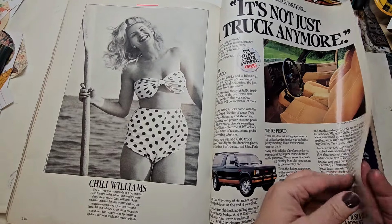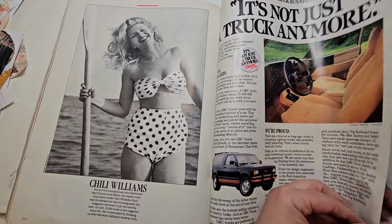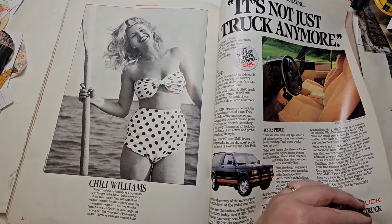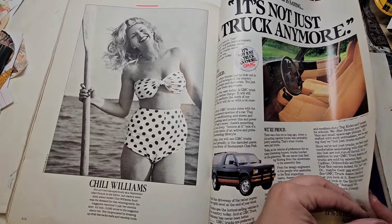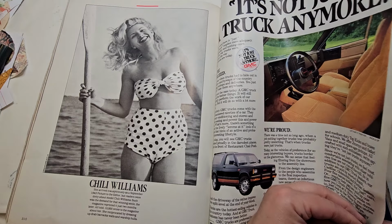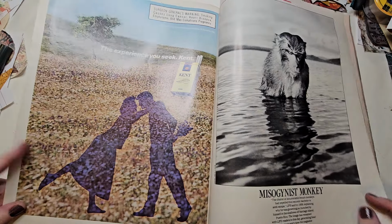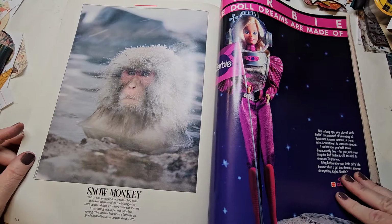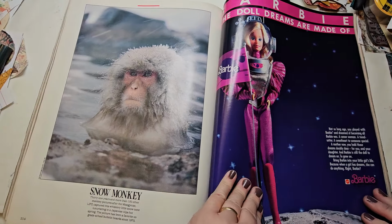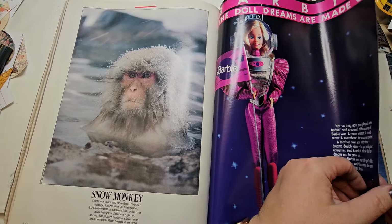It's not just a truck anymore. Is it like one of the first SUVs, maybe? I don't know. Oh my goodness, turn, page, turn. Well, any guys watching are like, no, don't turn the page. We like her. Misogynist monkey. Snow monkey. Barbie. Oh, too bad there's not 50 years of Barbie. The doll dreams are made of.